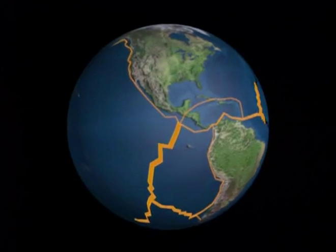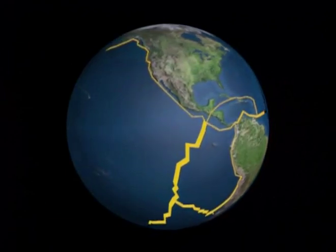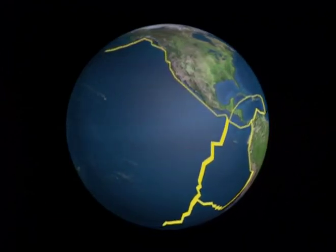The force that moves the plates is heat, which emanates from the very heart of the Earth. Ultimately, the energy that goes into driving the plates around is derived from the interior of the Earth, and it's just a result of the radioactive decay of the initial elements that were involved in the formation of the mass that became the Earth.